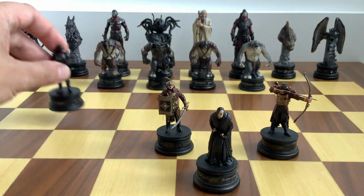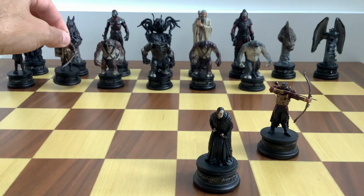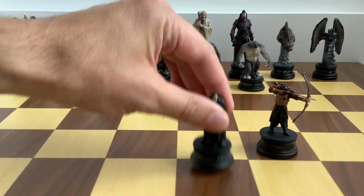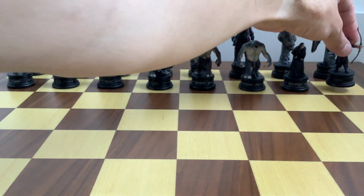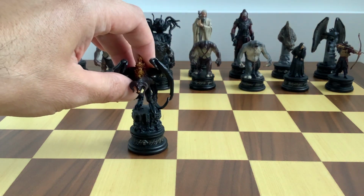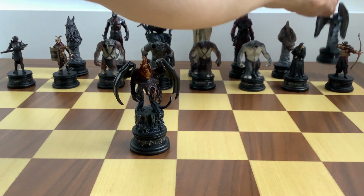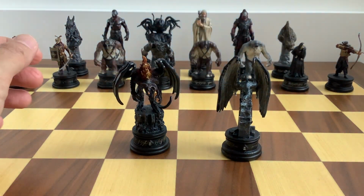Okay, let's put these bad boys back. Of course, they're all bad boys in this set. And let's bring the castles out. Got more major pieces now. Here we go.